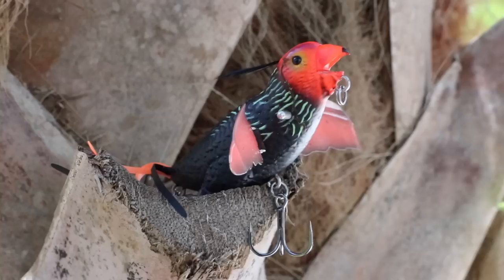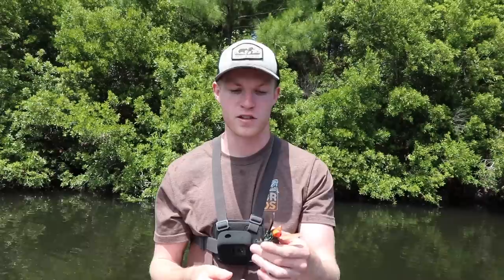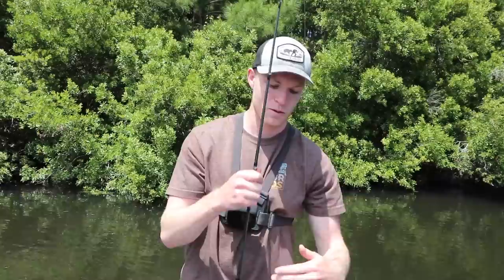But it is time to move on to our next topwater bait, our next crazy one, and that is going to be this little bird right here. Cool little bait. I've never actually used this type of topwater bait. It's the ones with the little wings that come out and wobble back and forth. This is my first time using any bait like that, so I'm excited to get this thing in the water. Let's go ahead and tie her on and see what kind of damage we can do with our next crazy topwater bait.